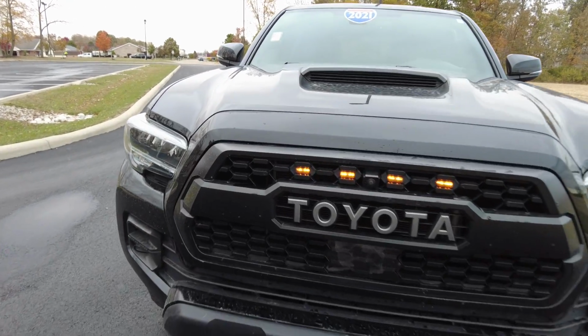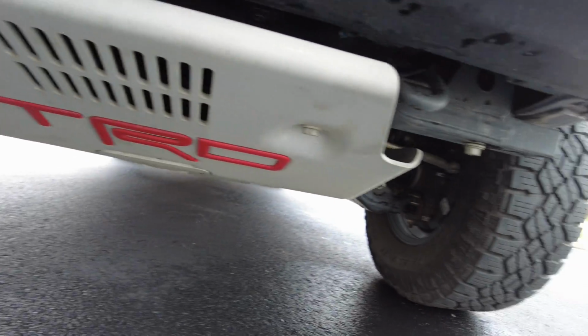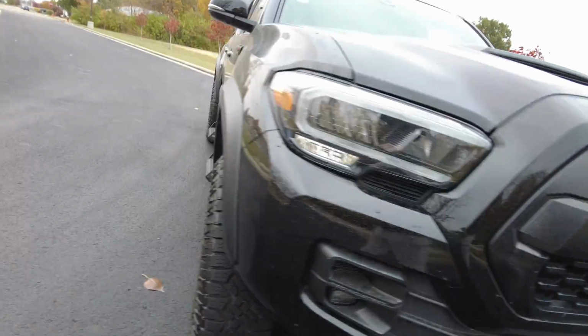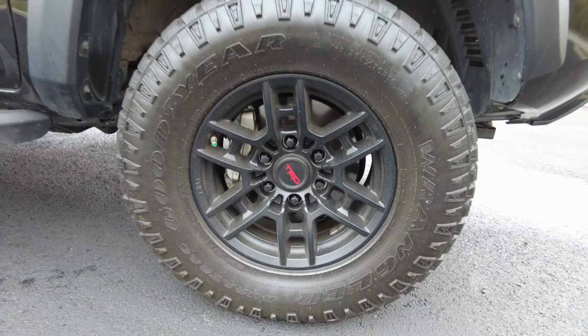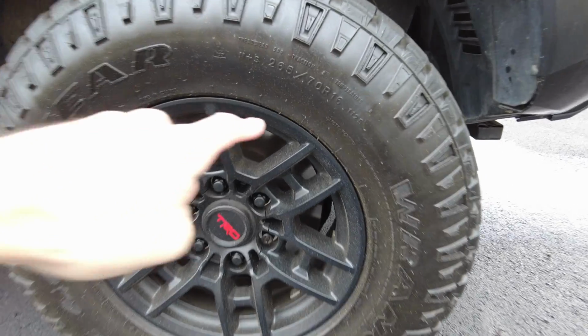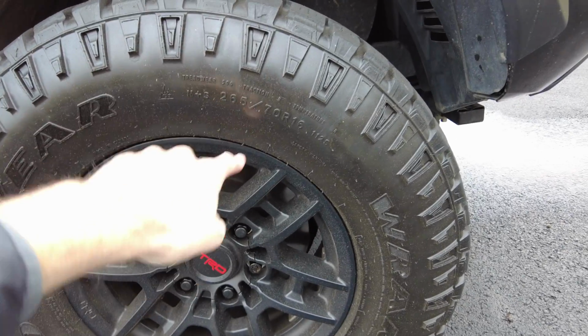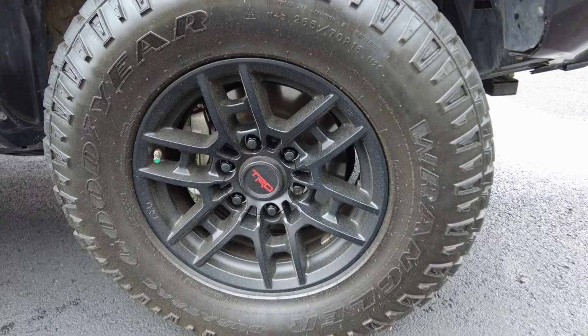Got your 3 amber lights up here. Got a big skid plate. Look at that under there. Let me get a shot of that. Got Goodyear tires on it and a lot of sidewall tread on that. A lot of off-road people, that's what they prefer, is a bigger sidewall on the tire, a little bit smaller rim. Those are 16-inch wheels.